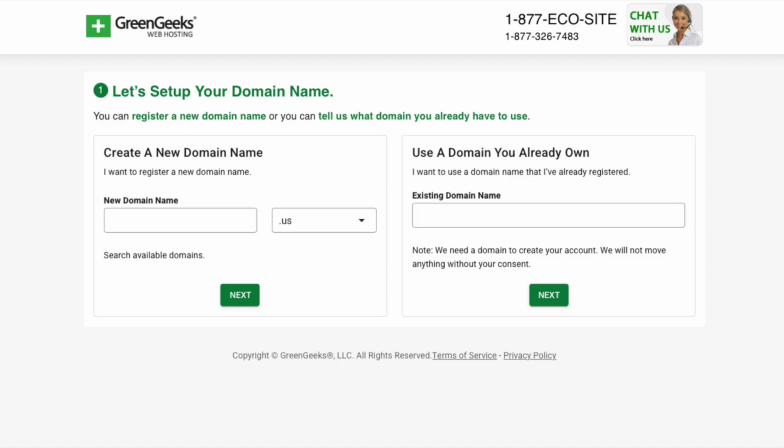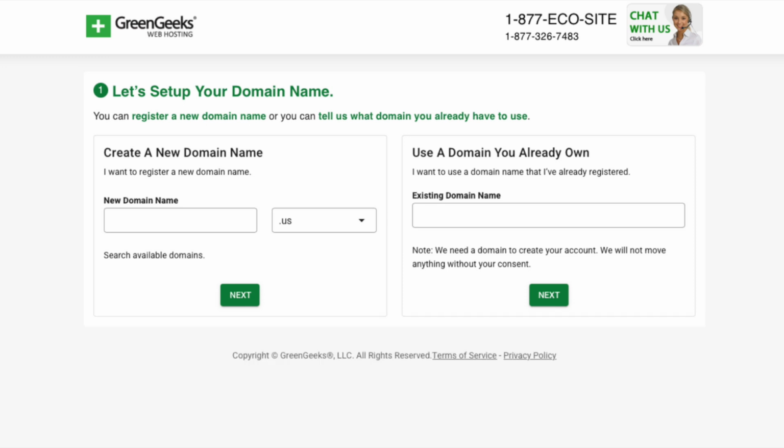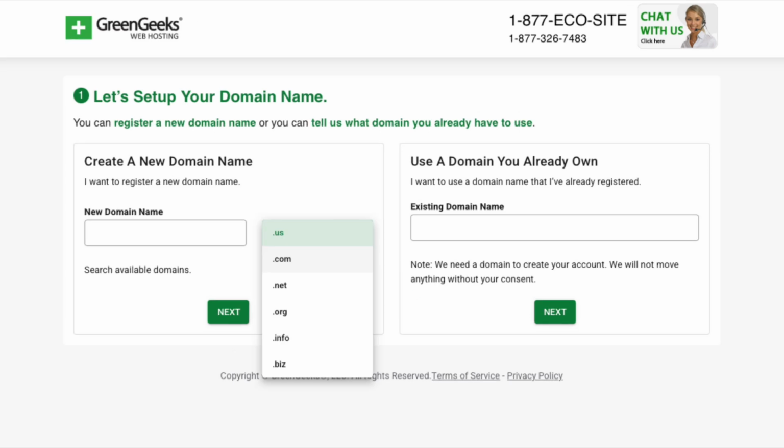You'll now be on the domain page where you can choose a domain name. The domain name will be free if you select an annual term for your GreenGeeks hosting purchase. If you already have a domain name from another domain registrar, you can type it in over on the right. When choosing a domain name, you can select the .us dropdown and you can choose the domain extension you'd like to go with.